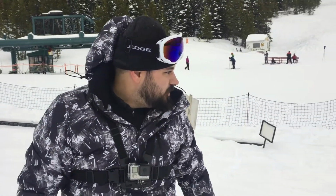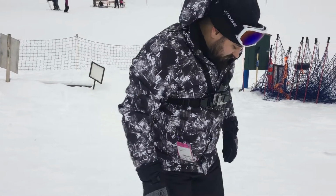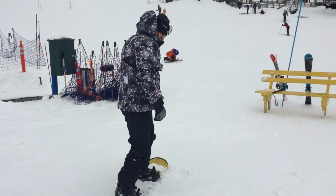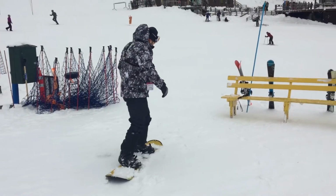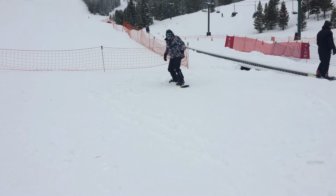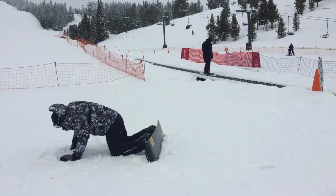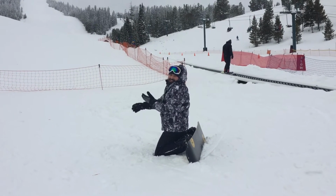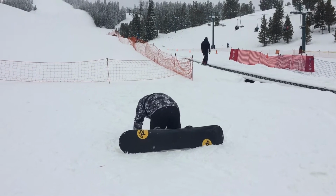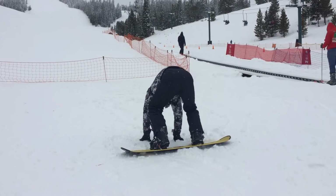That would be the weirdest feeling to me, to have a board stuck to your feet. I like it. Can't move. You gotta get the snow off your board. I already feel it. I'm gonna die, but I already feel it. Soft powder. That's awesome. You like it? I like it. Good. I like it a lot. Good. You are adorable. Come on now.